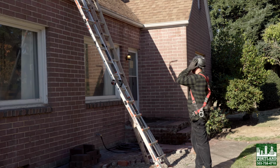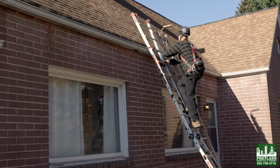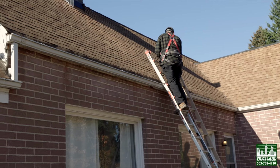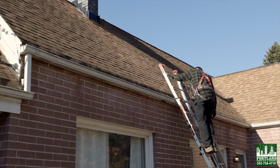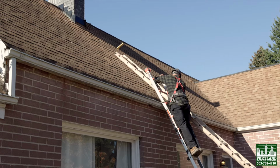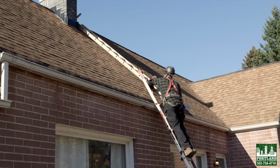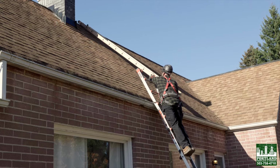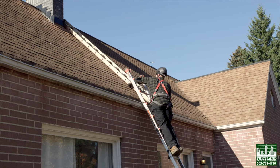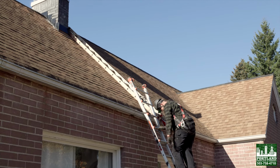Okay, first step is actually the hook ladder. Do that now. This hook ladder has a wheel on it that allows me to roll the ladder up the roof at an angle. That way I can just push it up. When I get to the top, I'm gonna hook it over to the top, move it by the chimney. There we go. I'm hooked onto the peak of the roof, and I can walk that ladder up there.